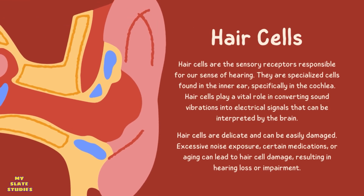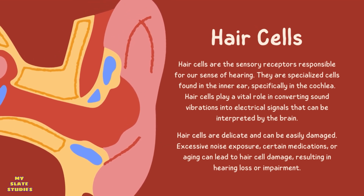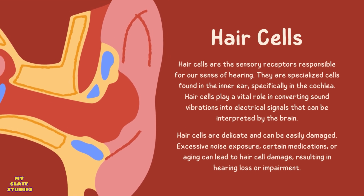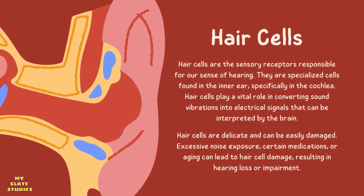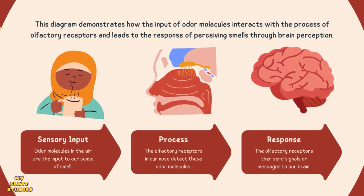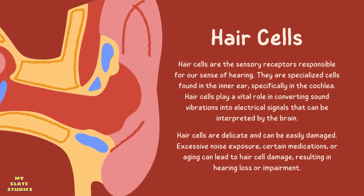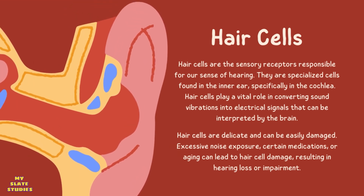Hair cells. Hair cells are the sensory receptors responsible for our sense of hearing. They are specialized cells found in the inner ear, specifically in the cochlea. Hair cells play a vital role in converting sound vibrations into electrical signals that can be interpreted by the brain. Hair cells are delicate and can be easily damaged. Excessive noise exposure, certain medications, or aging can lead to hair cell damage, resulting in hearing loss or impairment.